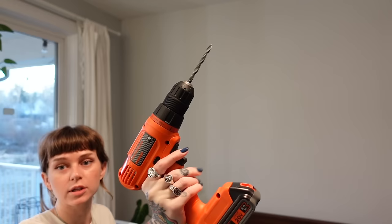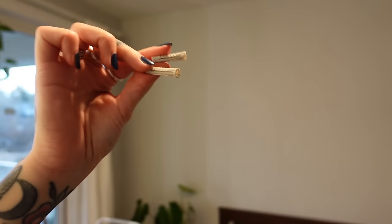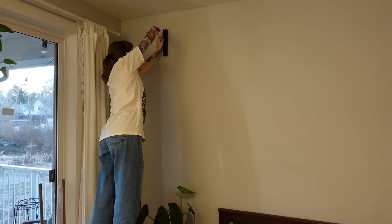I'm just confirming the instructions before I do this. Okay, so I've got a 1/4 inch drill bit on here, and I'm just gonna go ahead. Drywall anchors. Okay.